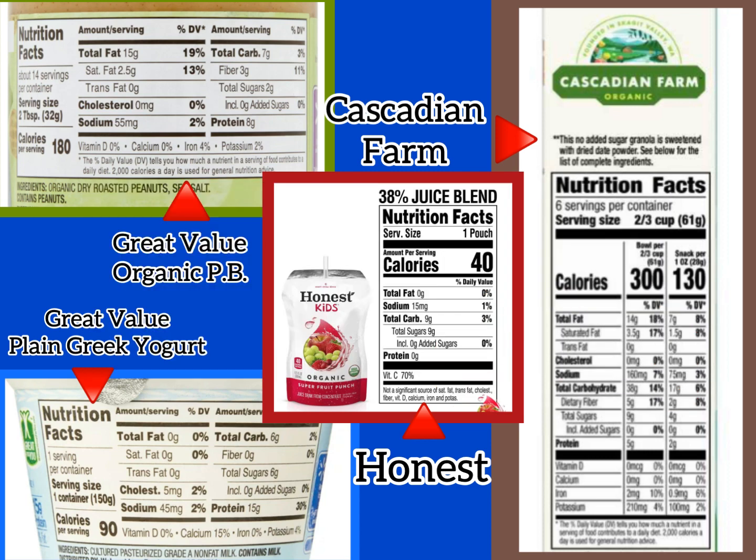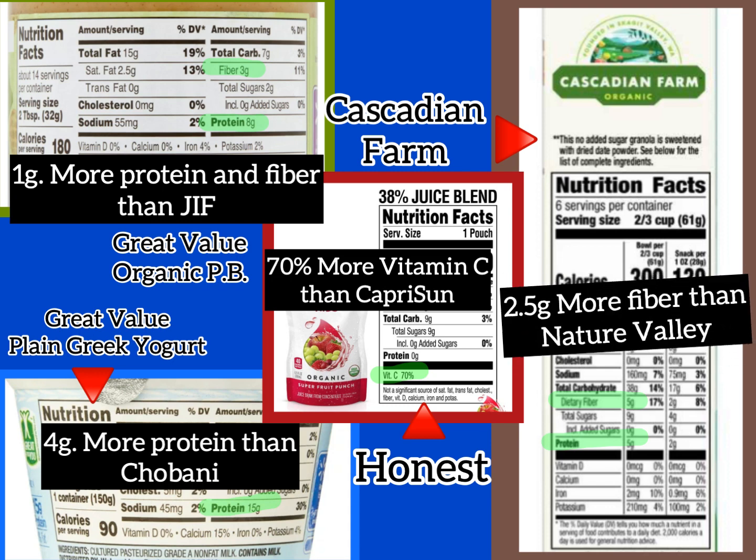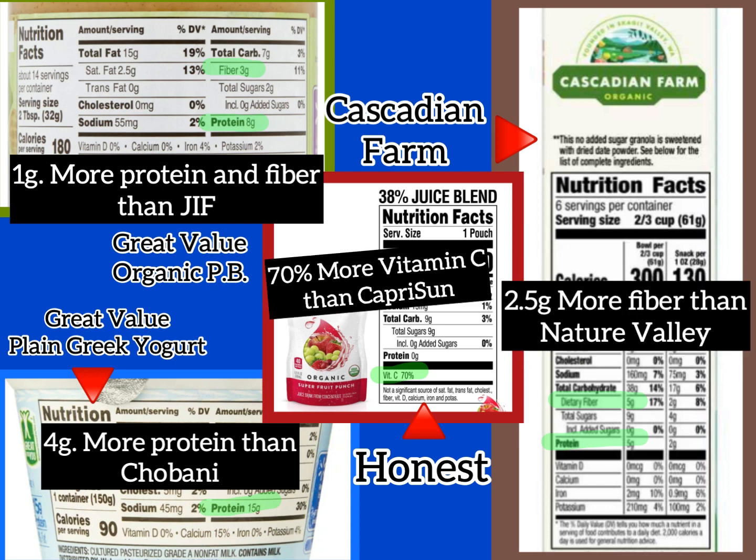Also with these products, we're gaining some of the good stuff that we want as well. That's going to help our blood sugar or our immunity or our muscles or bones or whatever. We've got more fiber with the Cascadian Farm granola. We've got more vitamin C with the Honest brand fruit punch.